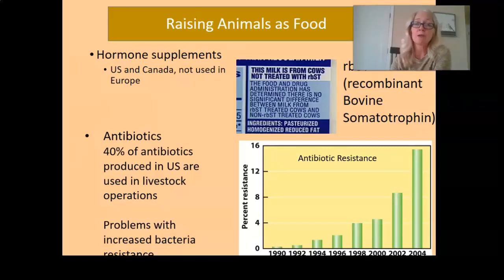Most of the time they're giving them prophylactically, which means they're always giving them antibiotics. They don't wait for them to become sick because they pretty much know they're going to get sick. And this, of course, leads to antibiotic resistance because natural selection is working on every single living thing 24/7, and this is no exception.